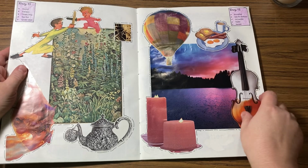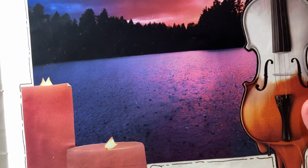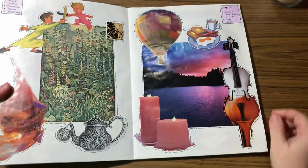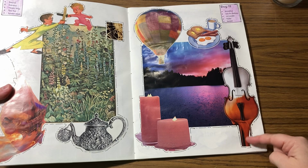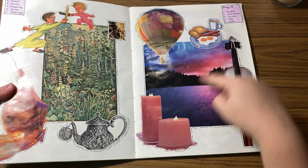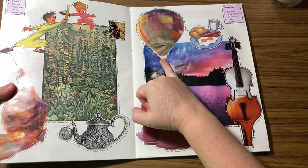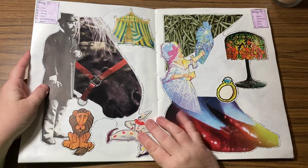Sunset was easy to find. I have a ton of sunset pictures, but look at this one. It's raining. Isn't that beautiful on the water? Violin, this was really cool. It was like a paint ad, so it's like dipped into the paint and dripping. Lit candles. I thought those were beautiful pink. Hot air balloon, and then breakfast. I like the little drawing of breakfast. I thought was cute.